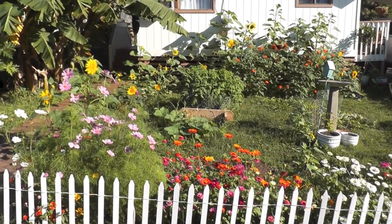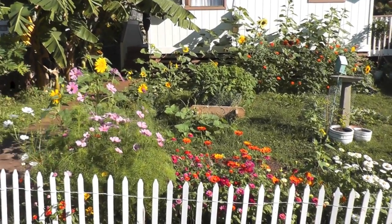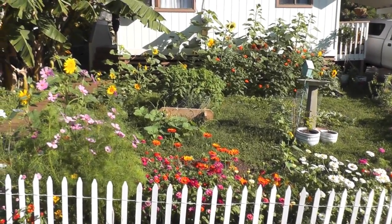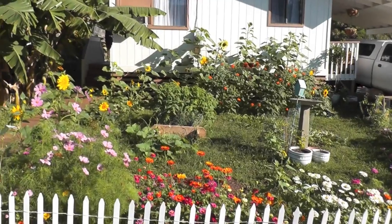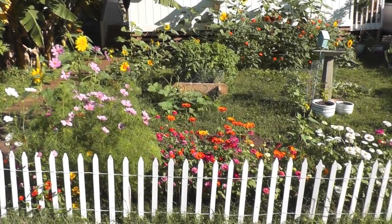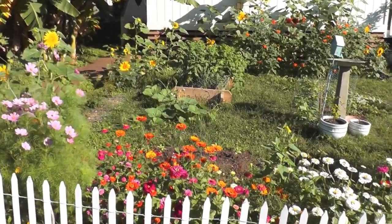The only items that I didn't get from seed were my roses, which came from bare roots. And those were only $5 each anyway from Walmart. Oh, and then my citrus over on this side in the pots, I got those. But otherwise, just about everything else was from seed. And I love how it's turned into this crazy wild cottage garden.